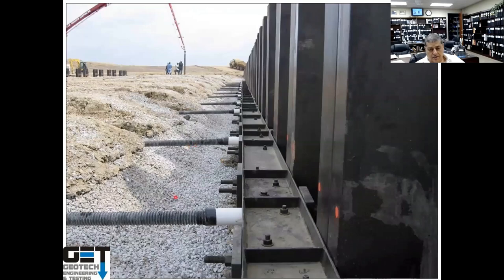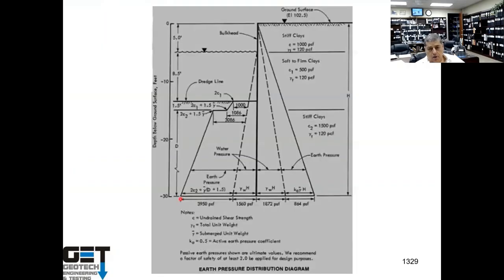This is the tiebacks for the sheet pile walls. This is the active pressure, passive pressure, the hydrostatic pressure. This is gamma H. This is gamma H right there.